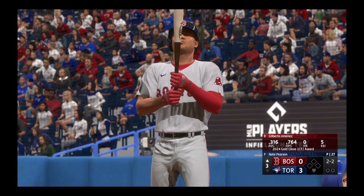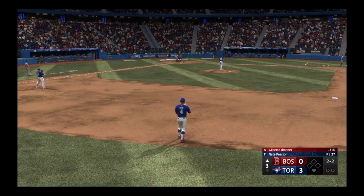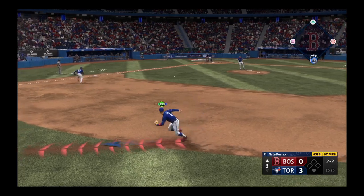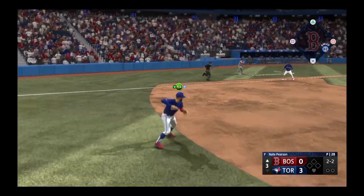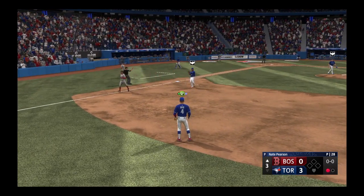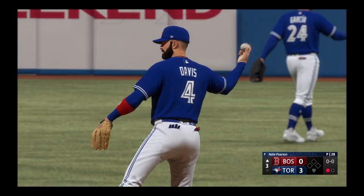Welcome back. New inning getting started. So stepping in for Boston, Gilberto Jimenez. Hey, strike him out. Clutch up right here. Gilberto Jimenez. To the right side. Fires over to Guerrero. A great play deep in the hole.